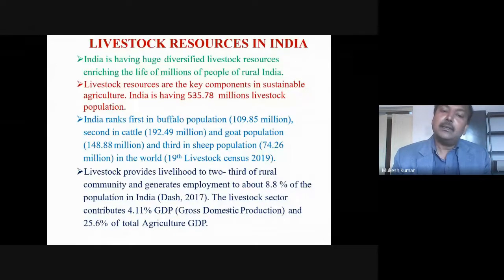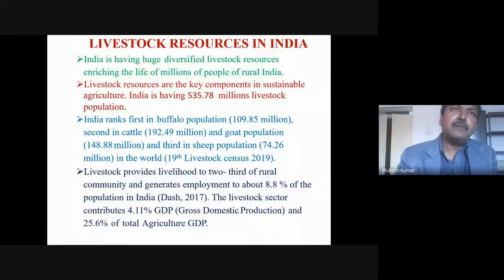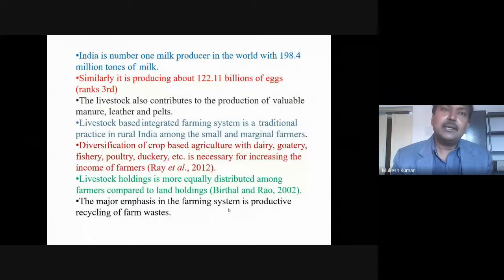Huge livestock populations are there with the farmers, and it is the fact that most of the livestock is in the hands of small or landless farmers. Livestock provides livelihood to two-thirds of the rural community and generates employment for 8.8% of the population in India. The livestock sector contributes 4.11% of the GDP and 25.6% of total agricultural GDP. This is the point to be noted: out of the total agricultural produce, 25% is by livestock alone. You just imagine how important livestock is for the farmers, and it is also associated with the farmers traditionally and culturally. And India is, of course, number one milk producer and egg producer.